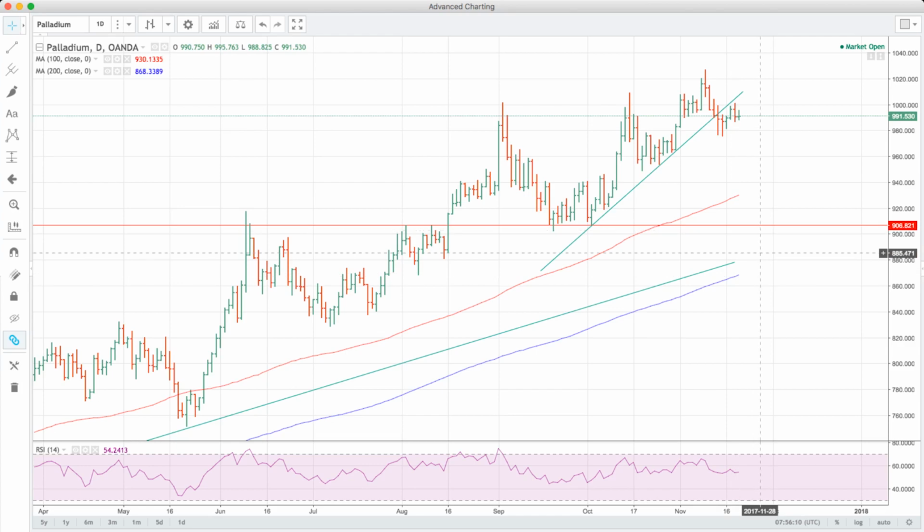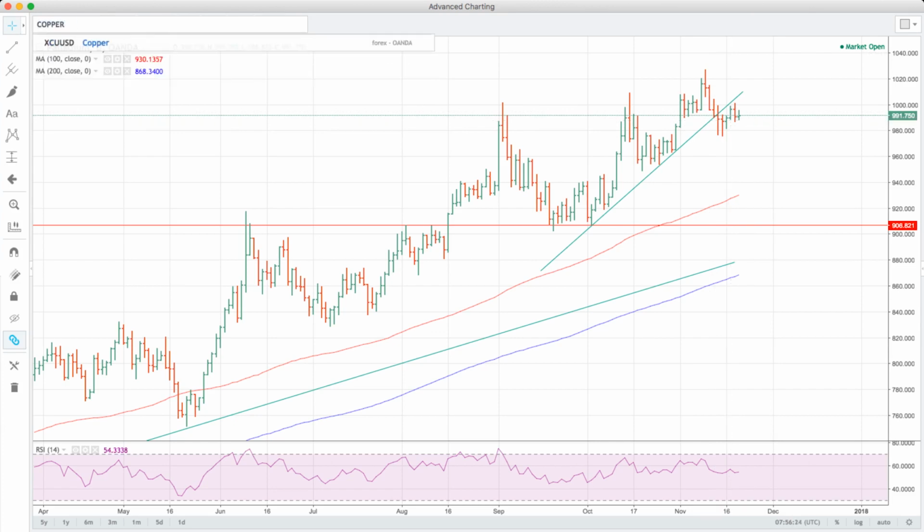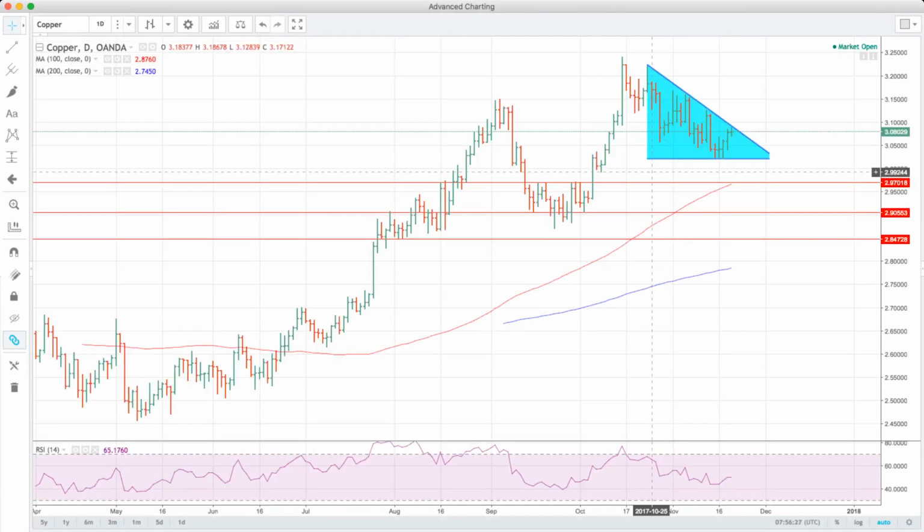So long term, the trend is still intact from a technical perspective. In the shorter term, it looks like we may be getting set for a long overdue correction in the Palladium bull run. Looking at copper, again an interesting formation here. I've drawn this lovely descending triangle on it. It does look like copper has just run out of steam as well.